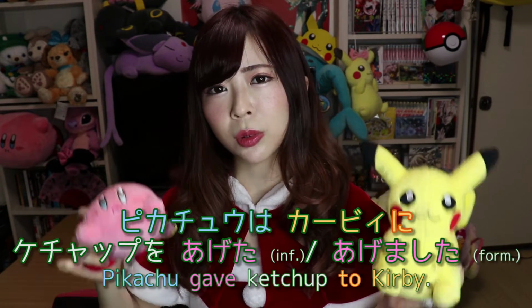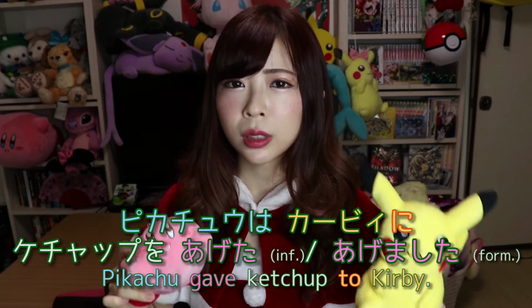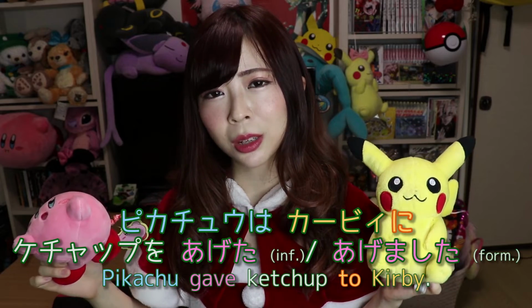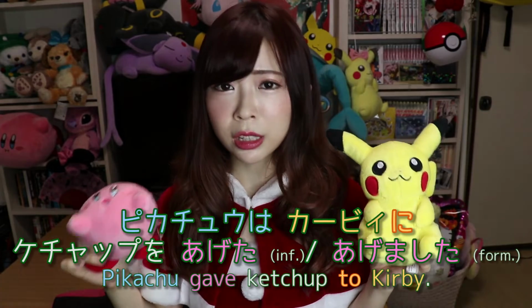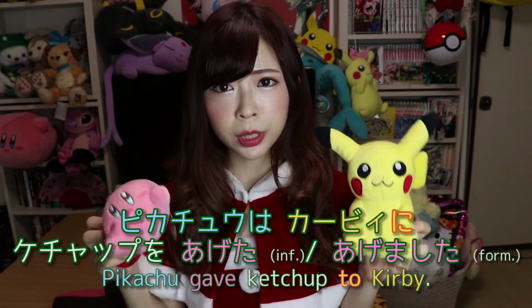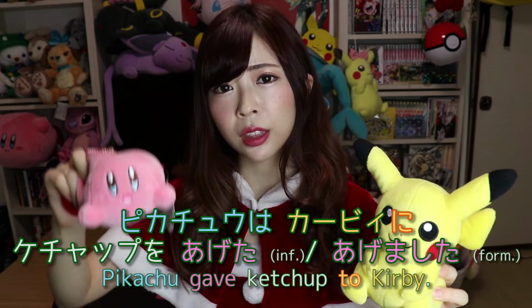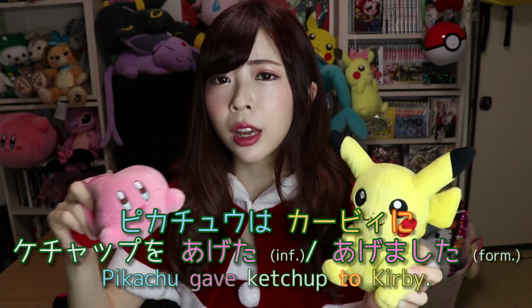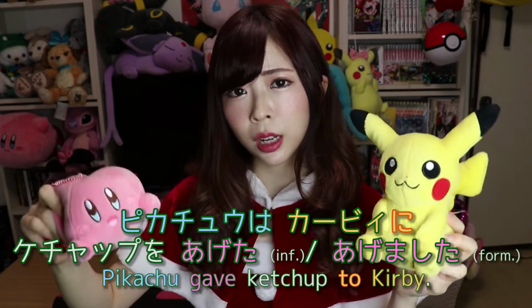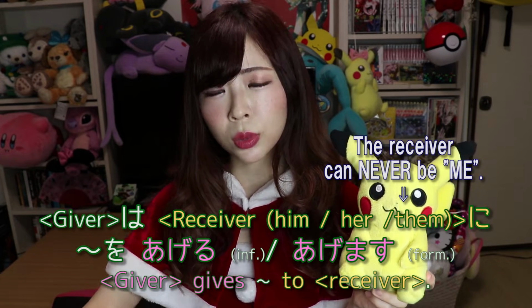ピカチュウはカービーにケチャップをあげた or ピカチュウはカービィにケチャップをあげました. So in this sentence, we can only use the verb あげる because the speaker is still me, right? But I'm talking about Pikachu giving it to somebody else. I'm not Kirby, so I can't use the verb くれる. I can only say あげる. ピカチュウはカービィにケチャップをあげた. As long as I or someone is giving it to somebody else, we'd still use あげる, right?